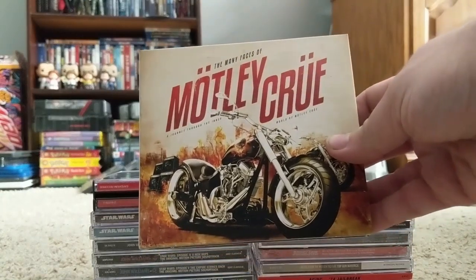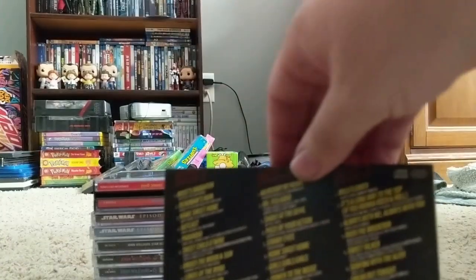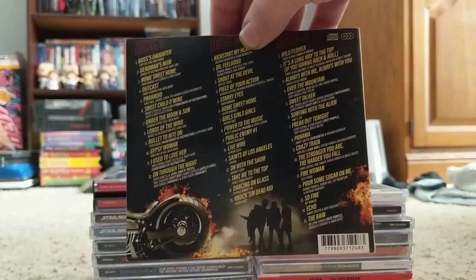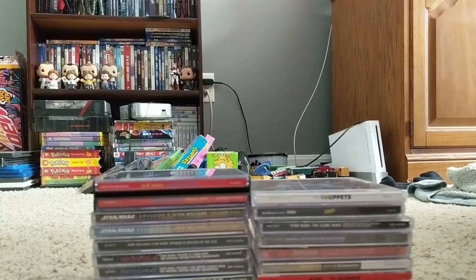This is a weird one. This is the Many Faces of Motley Crue. This isn't them. This is a bunch of cover songs, or it's a bunch of people doing covers of Motley Crue songs, but it's not them. I don't know. I bought it at Walmart for like $7. I might put it up on eBay because I don't really need it, or trade it in somewhere because I don't really want it anymore.